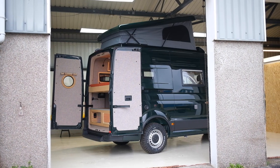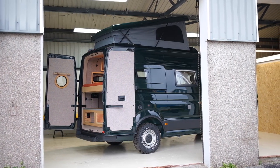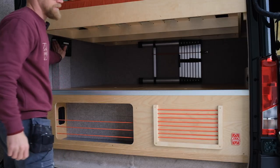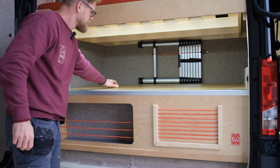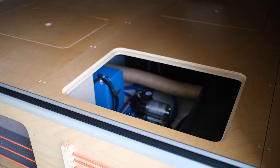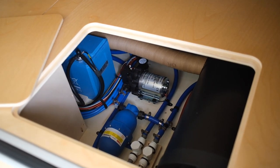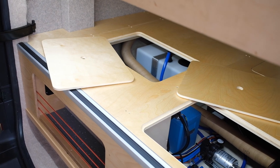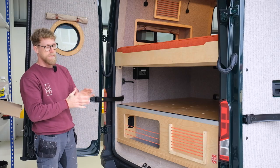I'll show you the main sort of storage area of the vehicle. We are now at the rear of the vehicle, and you can see that this is the main garage area. We have a subfloor here under which most of the systems are housed. So you have your 80 litre main water tank, your 12 volt DC system, including your Victron smart lithium battery, your Truma AC unit, and your Truma combi heater, along with most of the plumbing.